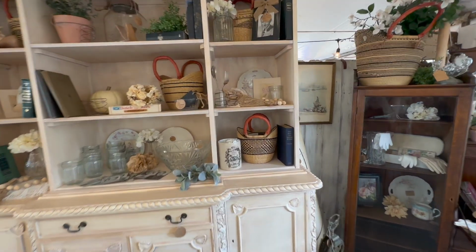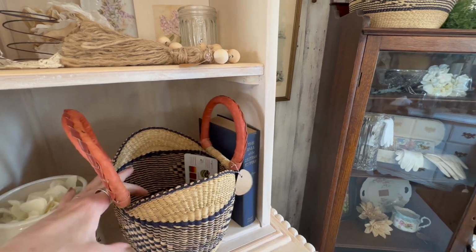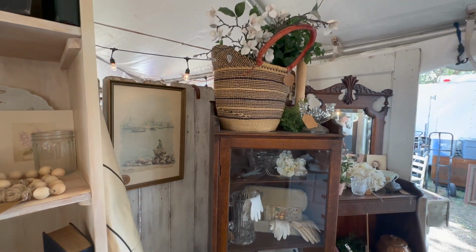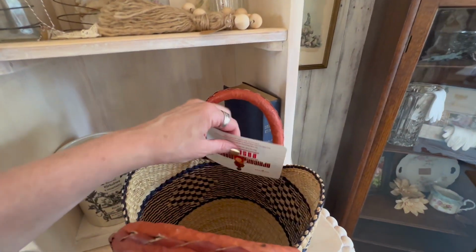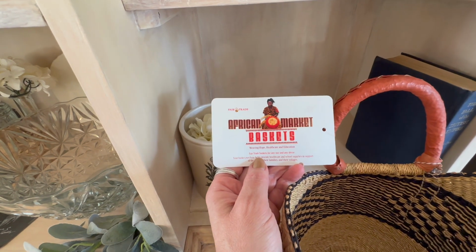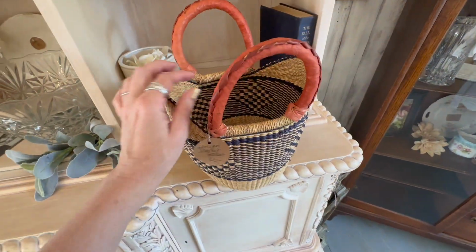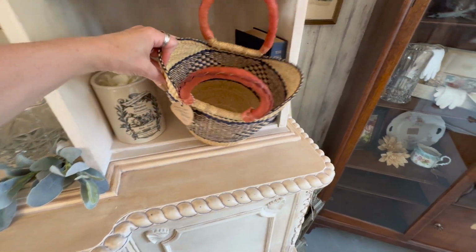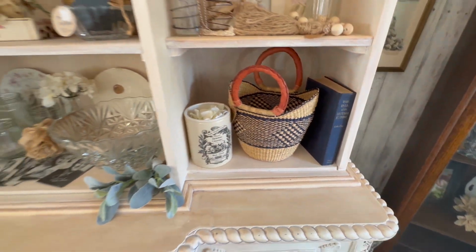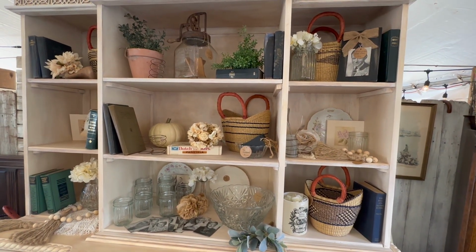In this booth, I am noticing a lot of these woven leather-handled baskets worked into their staging decor. And I'm just going to take a closer look. So these are African market baskets. They do work well with vintage items. And this smaller size is $42. So that is a trend so far that I am seeing here in some of the booths.